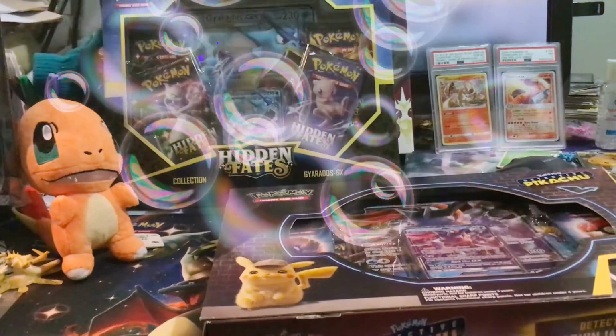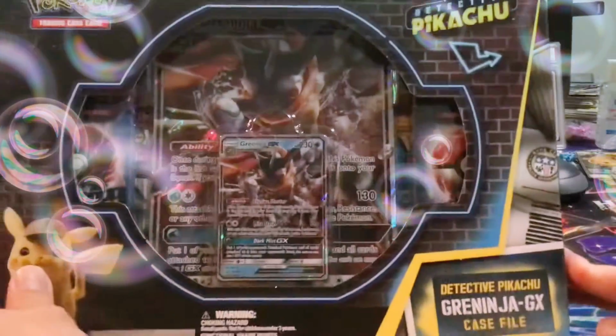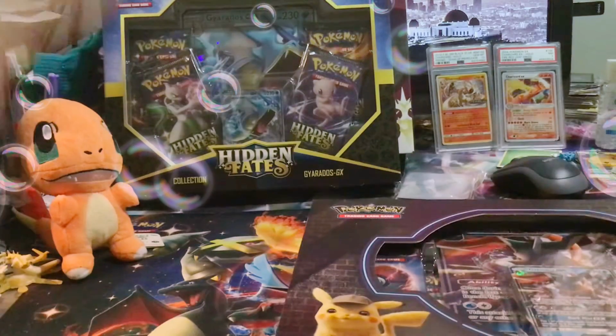I'm back again. Today I'll be opening up this awesome box that everybody forgot about already, the Detective Pikachu GX Greninja box, which I think is so cool. Look at that Greninja, it looks so real. I really love this box set. You even get a Greninja pin, which I'll open up and show you guys. Also, I'll be opening with a hidden face right there, guys.